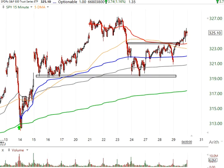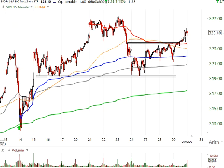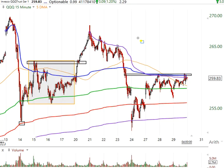On the intermediate term, it did get beyond this little level that we've been looking at, the 323.5, and now we've got a nice cushion above it. So if we're to see a pullback down towards that level, we would be looking at making purchases of the S&P 500 on the upswing with a stop either under here or underneath that 5-day moving average. So bottom line is buyers are back in control of the intermediate term trend in the S&P 500.